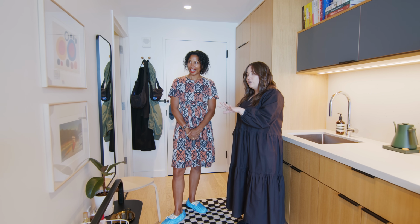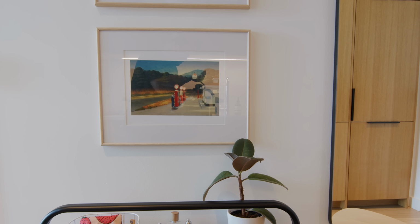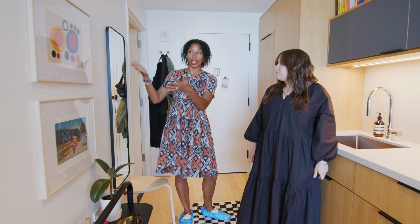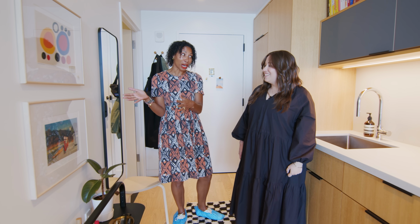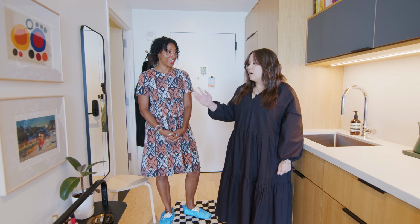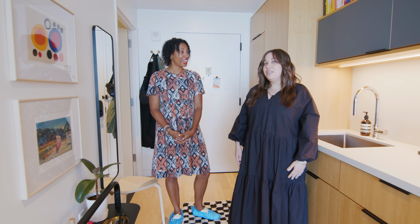Yes. And then the art, you'll see this kind of throughout. I have a lot of prints from museum gift shops, so they're a really affordable way to get art on your wall. That is a great hack. So it looks like very expensive artwork, but it's not, and you can just get it from a gift shop. That's really great. Yeah, the print is under $20 and the frame also under $20 from Target, so pretty easy.